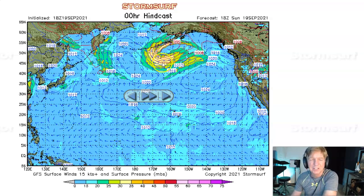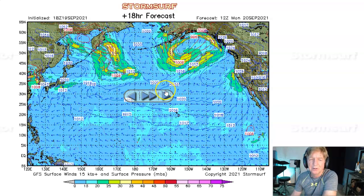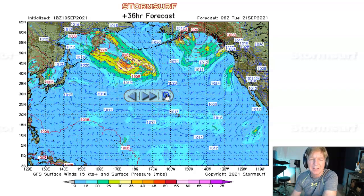But the real focus here is a gale. Well, it was a gale. To have a gale, it has to have 35 knot winds. This is roughly 30 knots, but it was a gale 6 hours ago, 12 hours ago, slowly fading. And you can see as it moves into the northern Gulf, it fades out. We get into Monday, winds build along the coast. Again, that high pressure cycle.